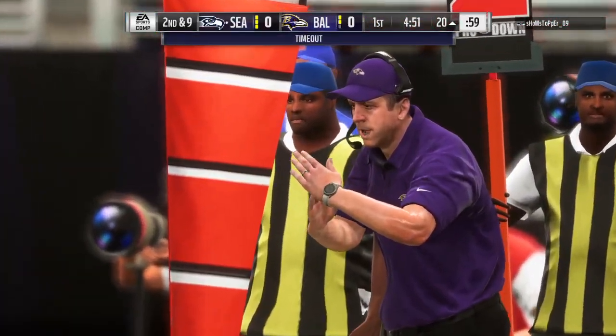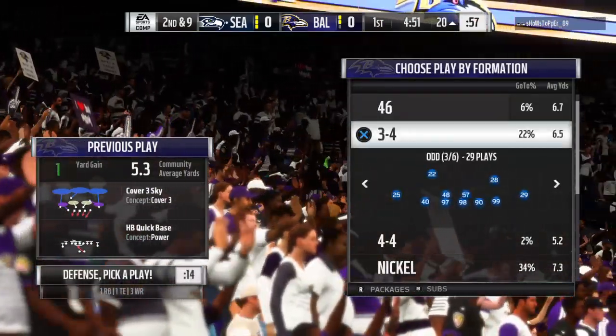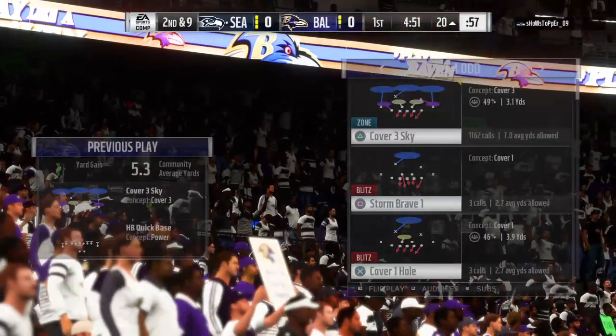And now the Raven defense is going to call a timeout. They'll have 2 remaining as we step aside here in this first quarter.